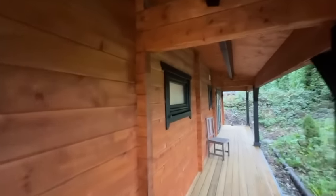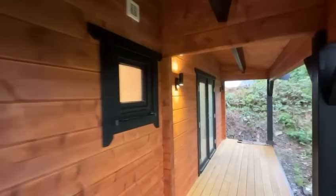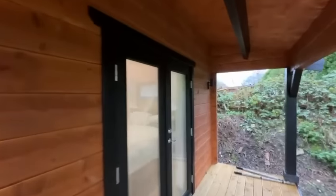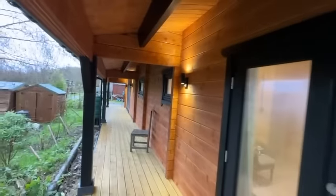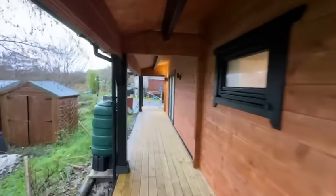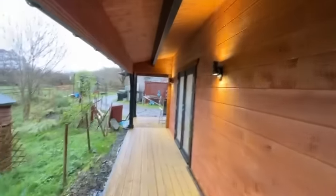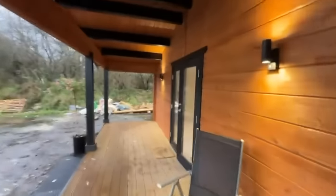Wrap around veranda, 2 meters, a lovely little feature. And I like these spots. The external lights, the way they come on, motion sensors. Go inside, look around.